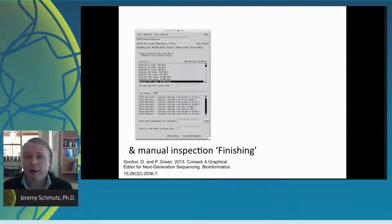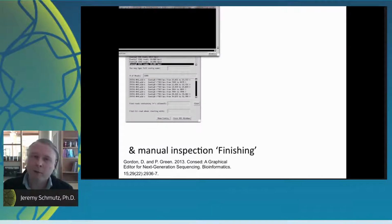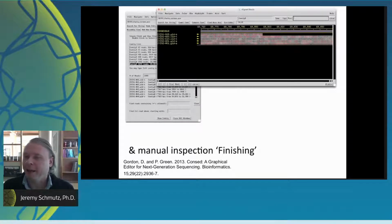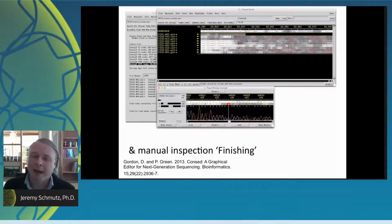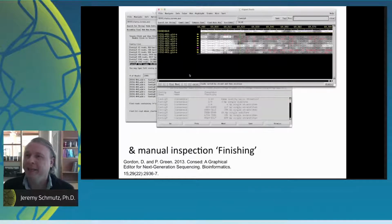The other thing that made it great was manual inspection and finishing, quote unquote finishing, where we had people, including myself, who went through and did computational finishing and looked at almost every base pair in the genome, and ordered new sequencing reads and did reactions, then brought those back in and did it again and did it again and did it again.